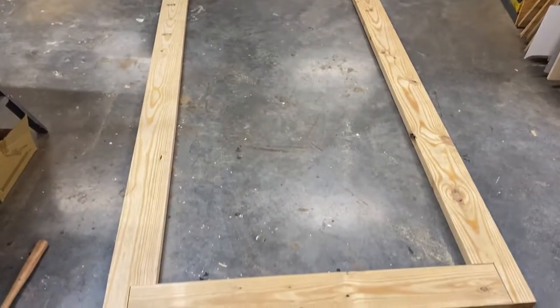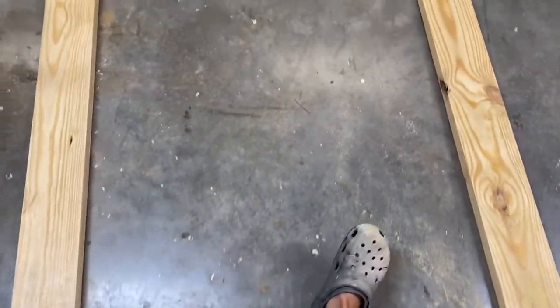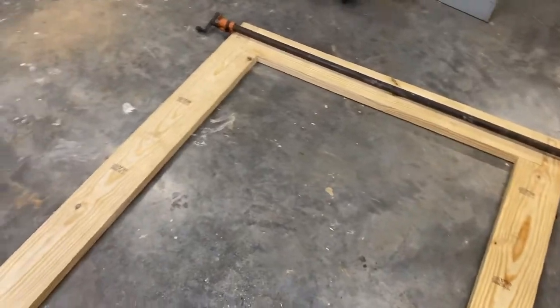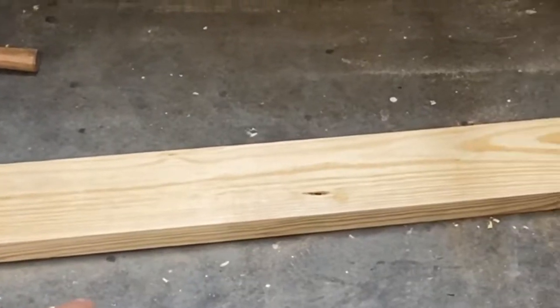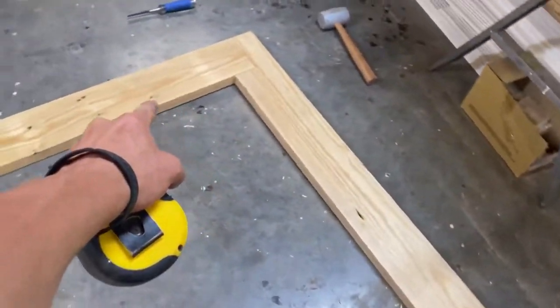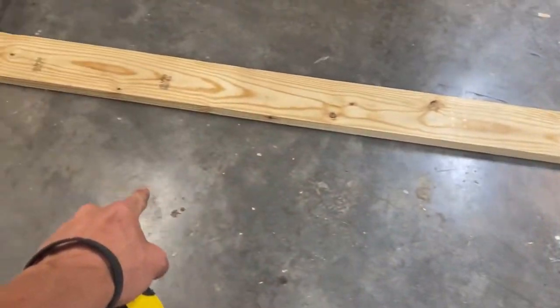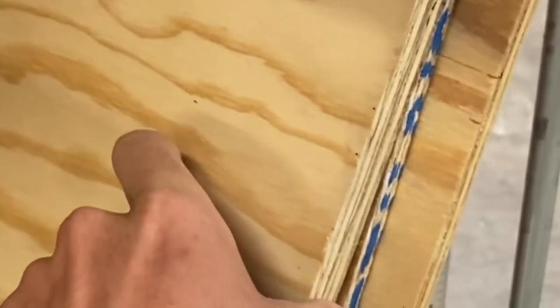All right, I got all the mortise and tenons trimmed down to exactly how I want them. Now, the next phase of this is going to be cutting a slot on the inside of this board all the way around the door, and this slot is going to be 3/4 inch thick so that I can slide this piece of 3/4 inch plywood in.